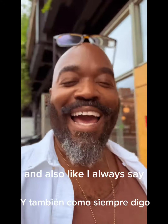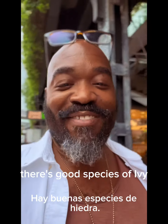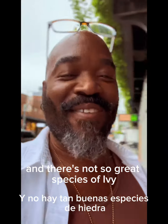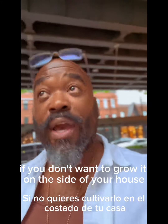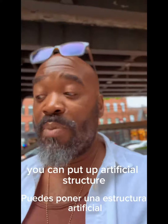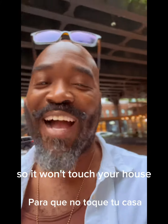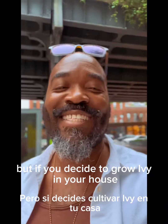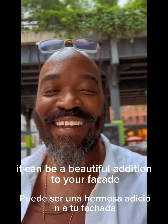And also, like I always say, it's important to study. There's good species of ivy and there's not so great species of ivy. And there's always an option. If you don't want to grow it on the side of your house, you can put up an artificial structure that can hold pots that it can grow on so it won't touch your house. But if you decide to grow ivy in your house, it can be a beautiful addition to your facade.